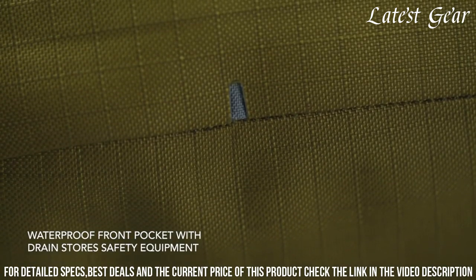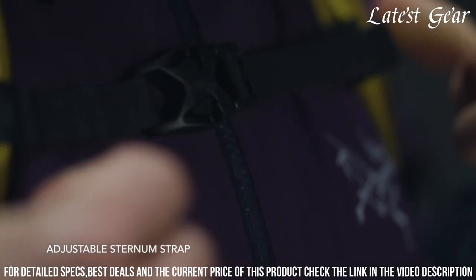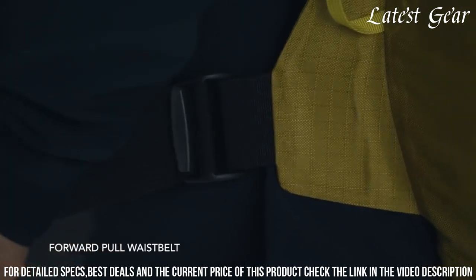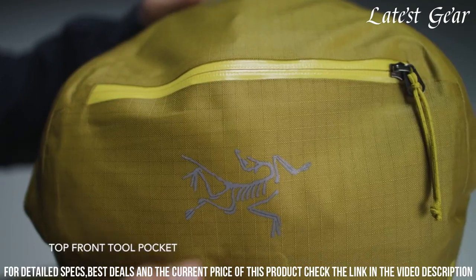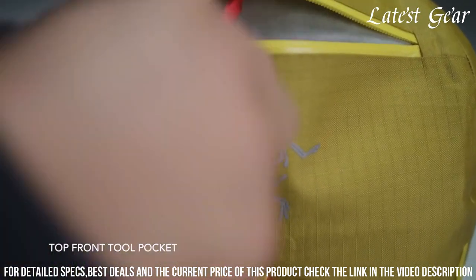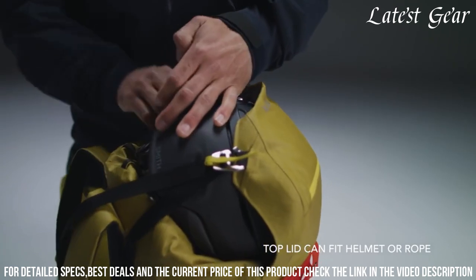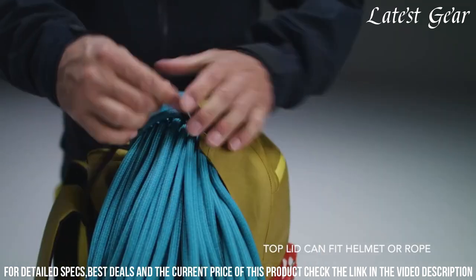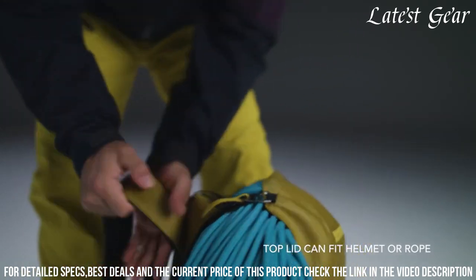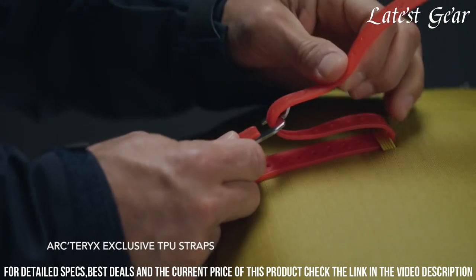The lightweight construction and weather-resistant materials ensure durability while navigating challenging conditions. Whether climbing, ski mountaineering, or exploring the backcountry, the Arc'teryx Alpha SK32 backpack guarantees a streamlined and ergonomic carry experience. Embrace the perfect blend of technical expertise and functionality with this essential gear that enhances your alpine experience, providing a high-performance backpack for all your mountain pursuits.